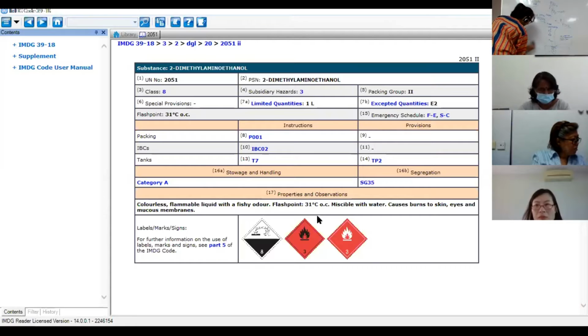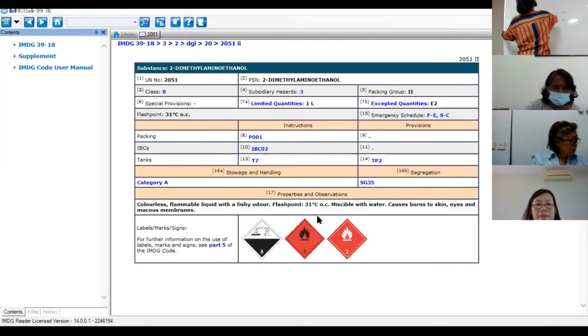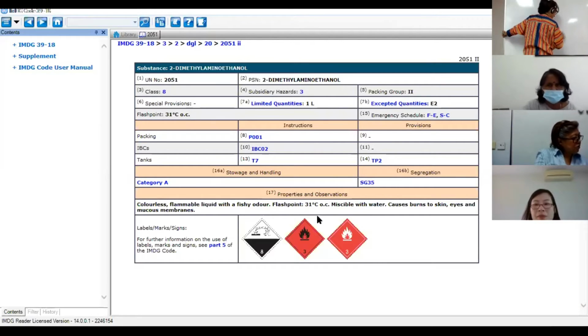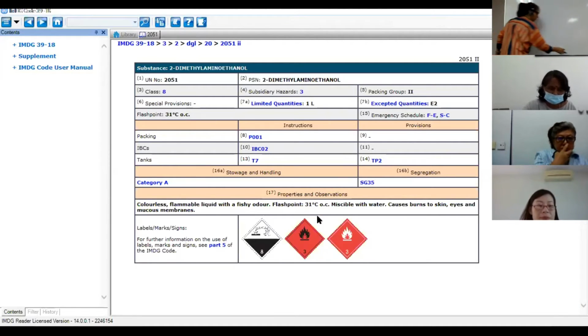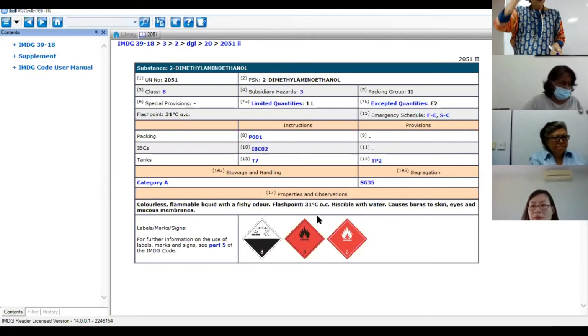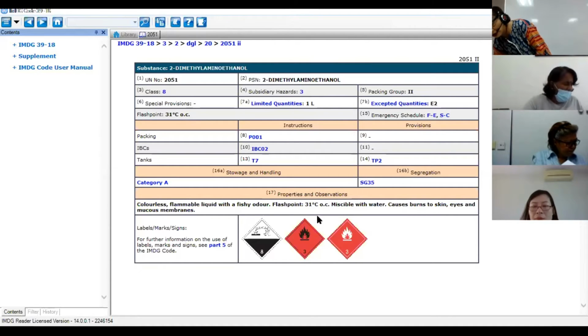So 2051 is a class what? 2051 is class 6.1, sorry, I looked at the wrong one. Any sub-risk? Okay, no sub-risk, no problem. So whenever I do segregation, and I think some of you have seen when you have come for GA with me also, I tell you all to draw a simple table. A case can be anything, so let me, for example, give you a case.